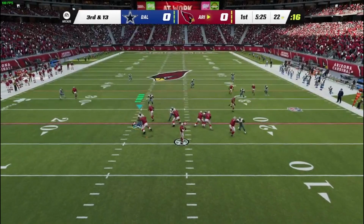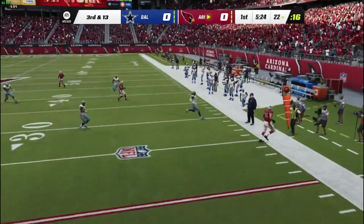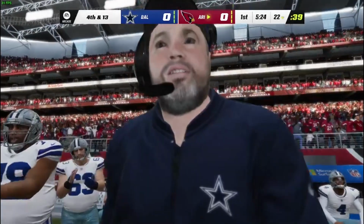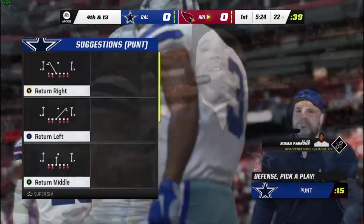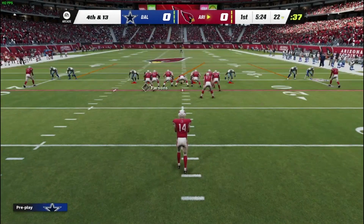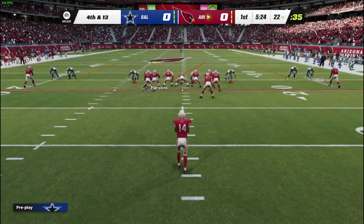Now on 3rd and long, they'll look to throw. And this is going to be incomplete. That was their first 3rd down try of the game, and clearly something was off in the execution of that play. Good news, they've got a whole game left to clean that up and start clicking on those key 3rd down throws.